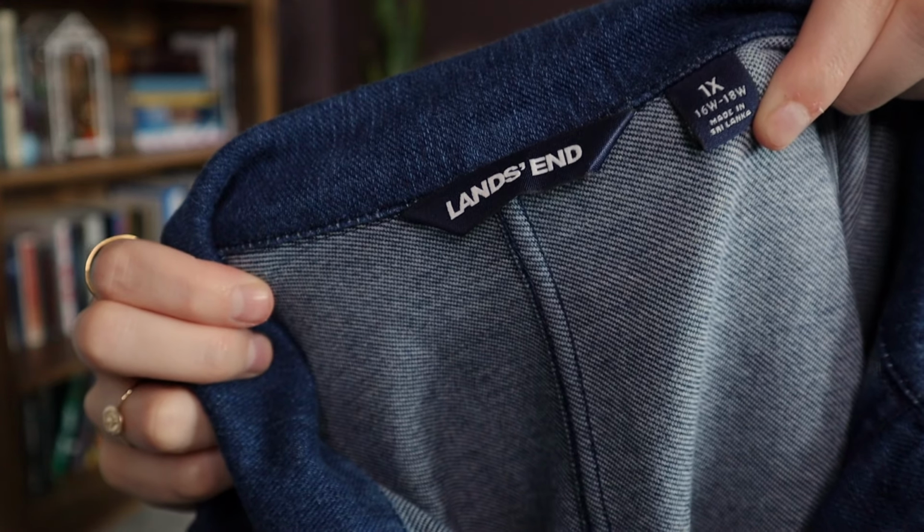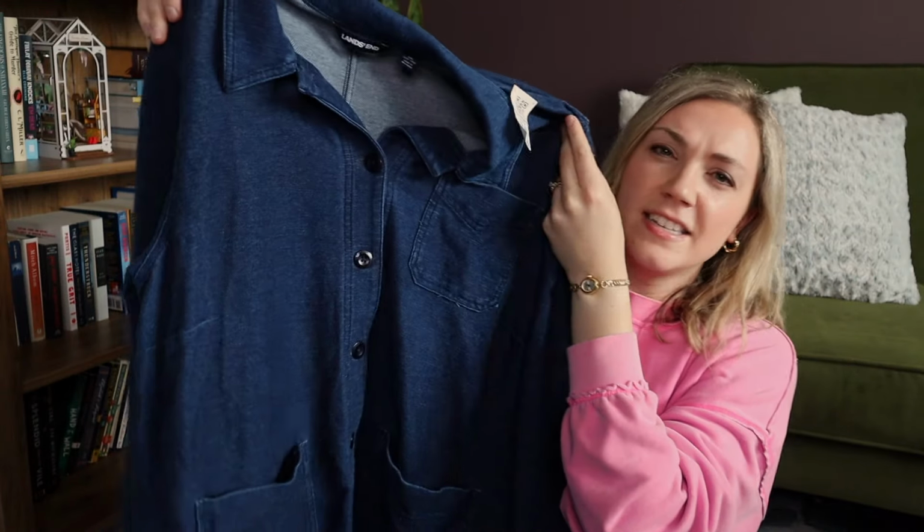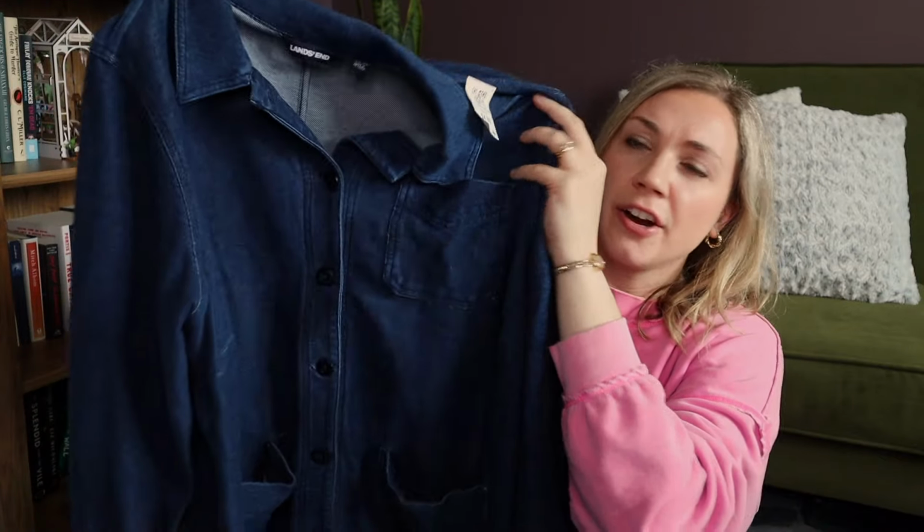This one was randomly in the dresses, and I also just realized I got a free pen from this. But this, I think, is going to be a very solid flip. So this is from Land's End, a very reputable brand, size 1X, or 16W to 18W. And this, I would say, is a jacket, obviously, but almost like a shacket, like a thicker shirt jacket.